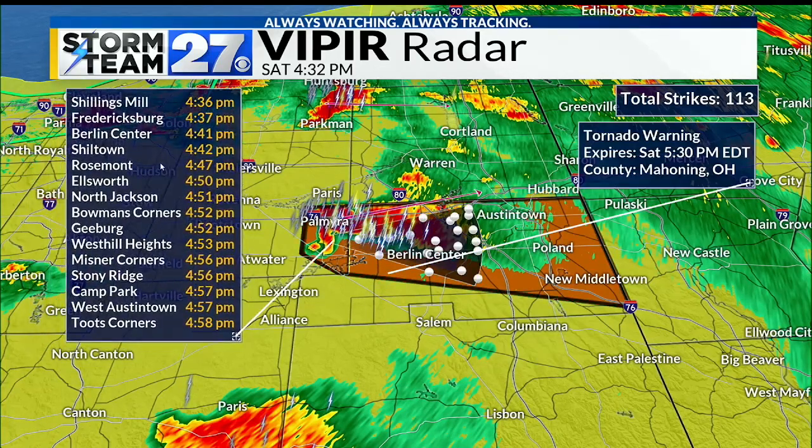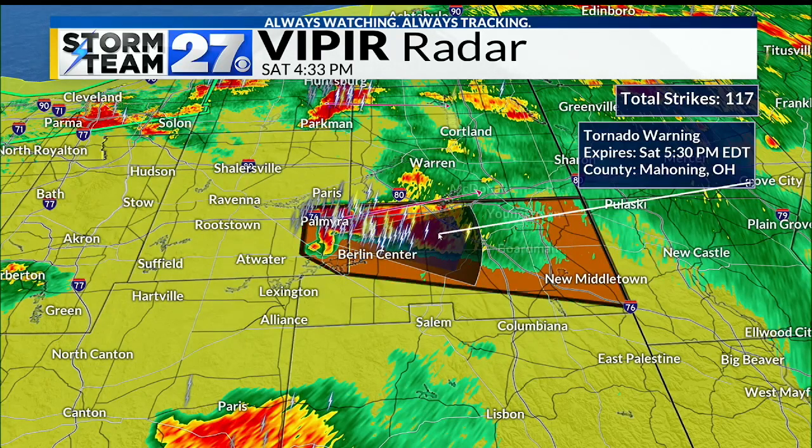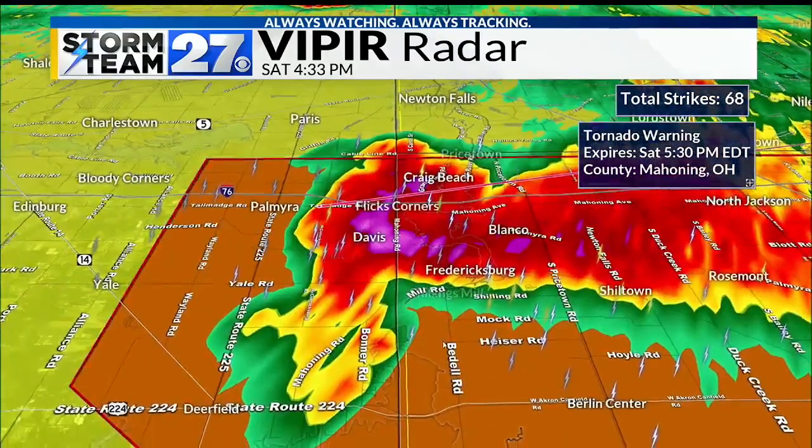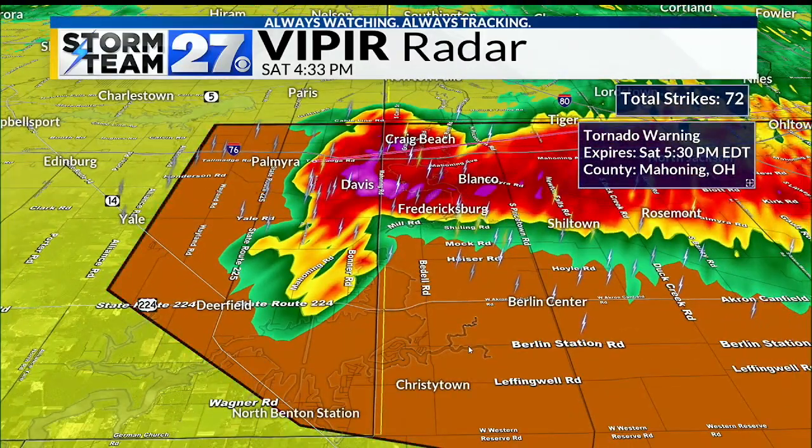And this is a look at some of the cities where the tornadic portion of this storm would show up. That puts it in North Jackson right around 4:50, Bowman's Corners around 4:50, and over toward the west side of Austintown around 4:57. So just to give you an idea, that doesn't mean you're not already getting very heavy rainfall and more than likely some hail too as this storm moves in, but that would be the tornadic part, and that's the area that is just now crossing the county line out of Portage County into Mahoning County right now as this tornado warning continues for us.